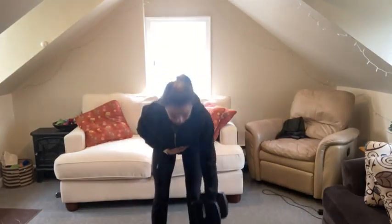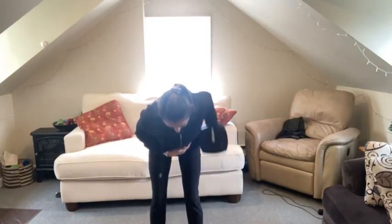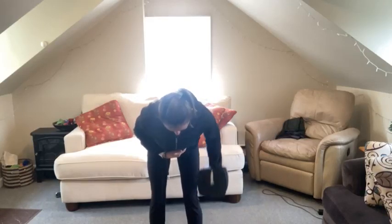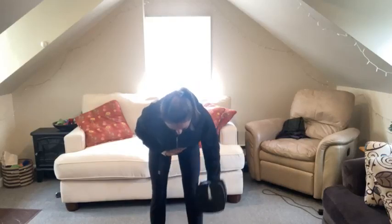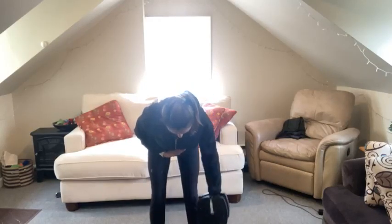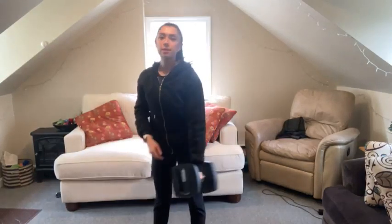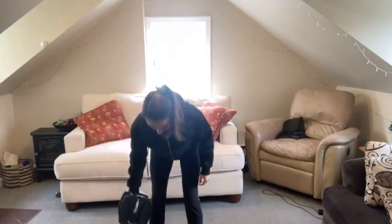Here we go. Hinge out the hip. 10. Nice and strong. Hips stay down. Nothing else is moving. We're breathing. Good. Feeling that squeeze and that pulse in the lat as you come up the top. Other side for 10. Hanging back.